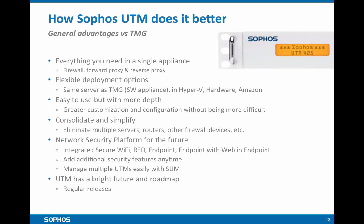And of course, you can add any of these security capabilities on our UTM anytime. We have a very flexible modular licensing solution. So if all you need initially to replace TMG is maybe the WAF capabilities of our UTM, certainly deploy that to start with, and then as you desire, you can add extra capabilities and ultimately consolidate a lot of your network security products into one single appliance over time.